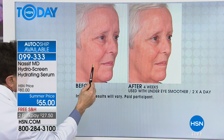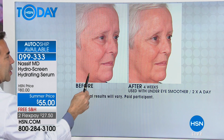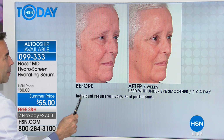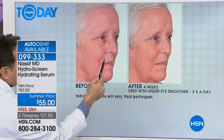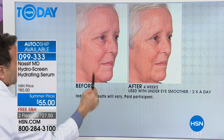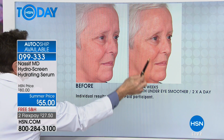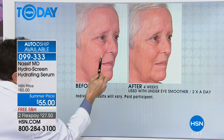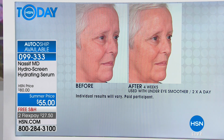Wow. And this is, now again, if you look at the plumping, can I show you one more thing here, by the way? This is a patient that we used this for 4 weeks on. We used our under eye smoother, which you're gonna use later on. But I want you to look at the fold here. Look here, and look on this side. Now look how this has been lifted. See the lift difference? See how this is heavy? This is actually plumped up and elevated, okay?